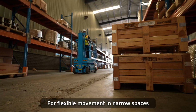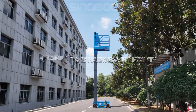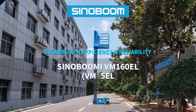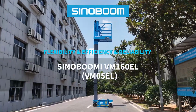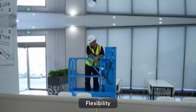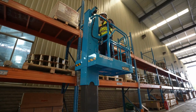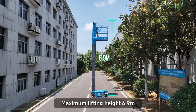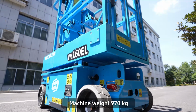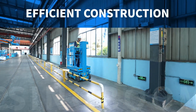For flexible movement in narrow spaces, embrace the ability to not only shuttle but also lift. The Sinoboom VM05EL, VM16EL vertical mast lift is a compact solution to take you to where you need to be. Flexibility, efficiency and reliability are its synonyms. Maximum lifting height, 6.9 meters. Machine weight, 970 kilograms.